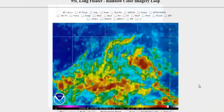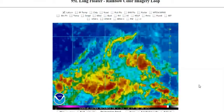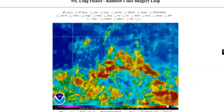This update we'll be talking about the newly designated Invest Area 95L. This is the just uploaded satellite floater imagery of our Invest area. Getting right into it.